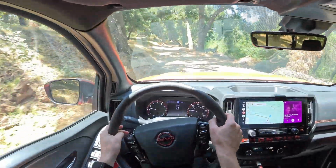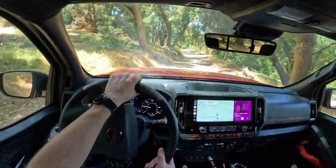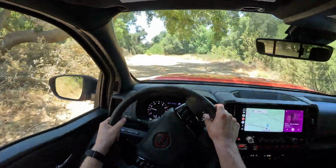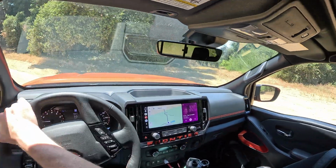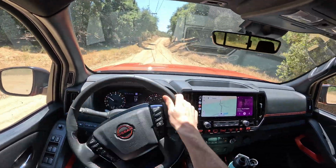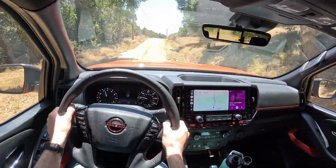So this is the type of thing that, having something like the Pro-4X, you're going to be able to take advantage of these upgraded shocks, but it's not like you're throwing your truck in the air like I was saying. I mean, it's just good, confident ride compliance. Decent amount of traction there in two-wheel drive as well.